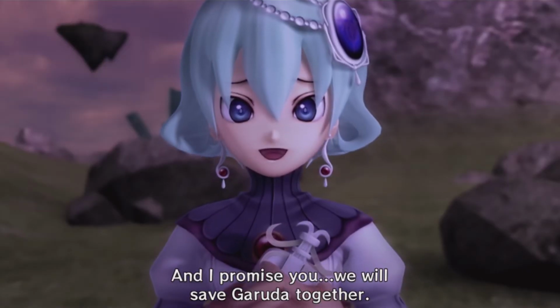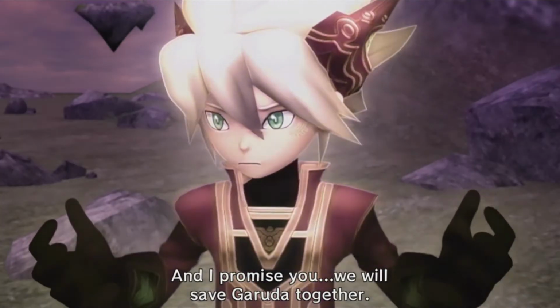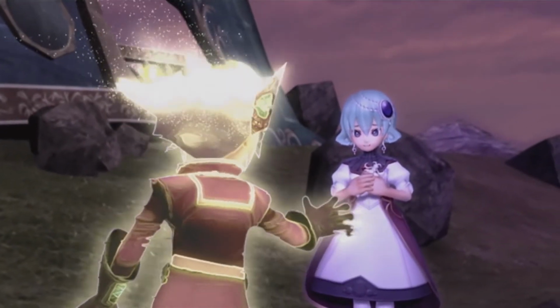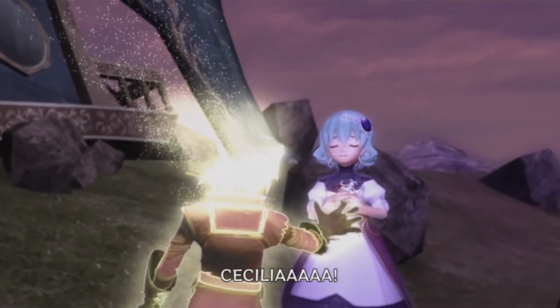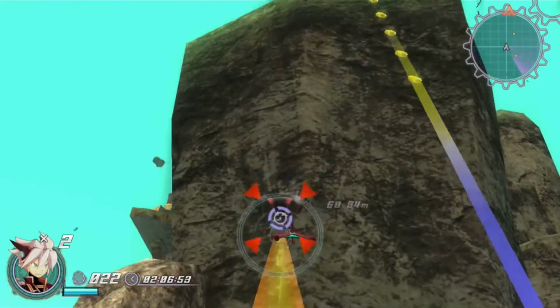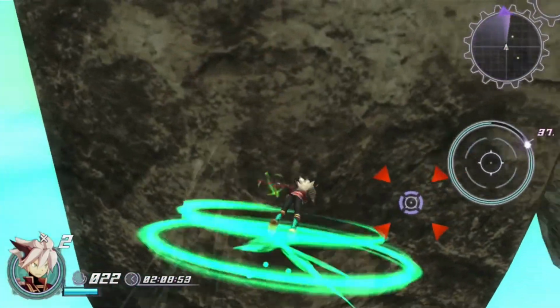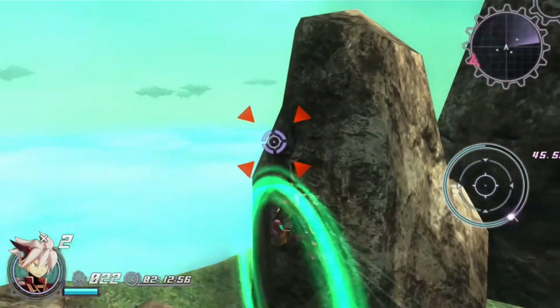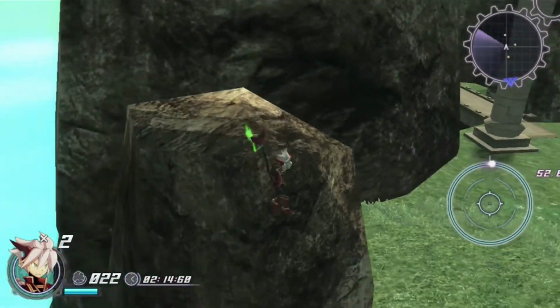So something I should note story-wise before we move on is that Rodea actually gets transported 1,000 years into the future, which is pretty cool, but again, it just hurts trying to fly around and get these rings like Sonic. I'm just not a fan as of this time. Maybe once I get into the swing of things, I'll be a bigger fan of the game.